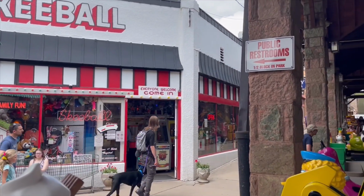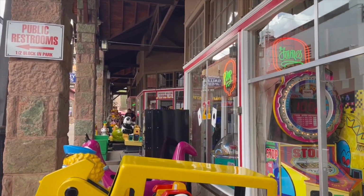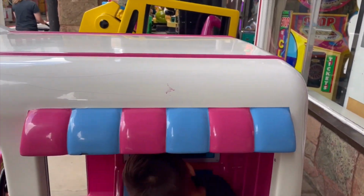This is the famous penny arcade. You get to spend all your pennies on the most fun arcade games, perfect for kids. And honestly, you could spend a whole day there.